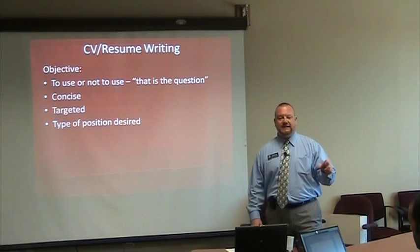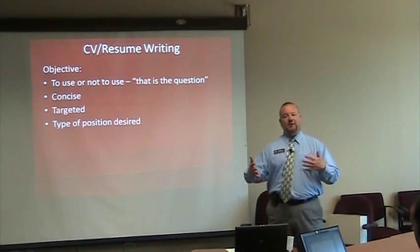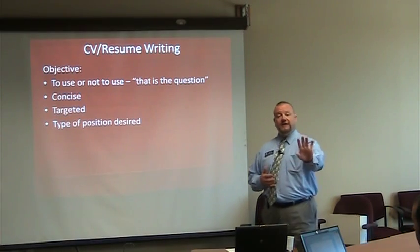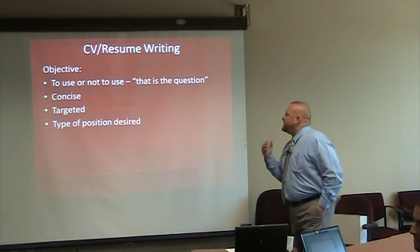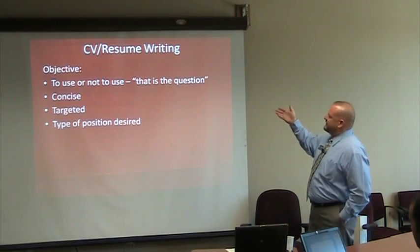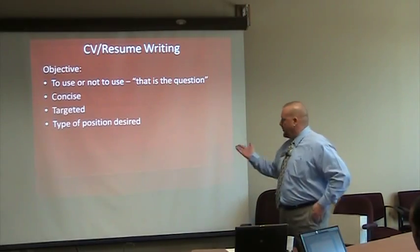If it doesn't, it doesn't belong in the document. So what this does is it helps you to filter out, oh, these are things I need to tell them, this stuff they don't need to know. It should be concise, it should be targeted, it should be clear about the type of position that you are seeking.